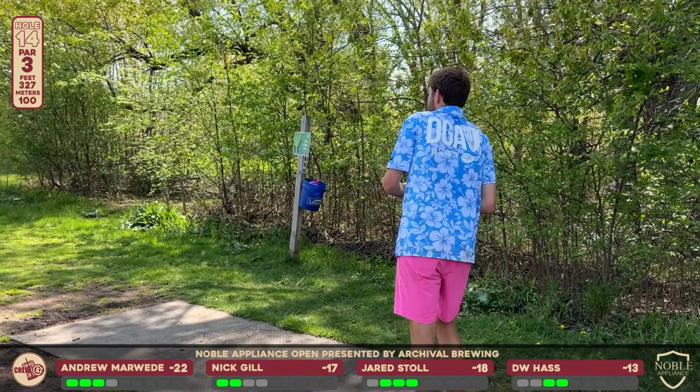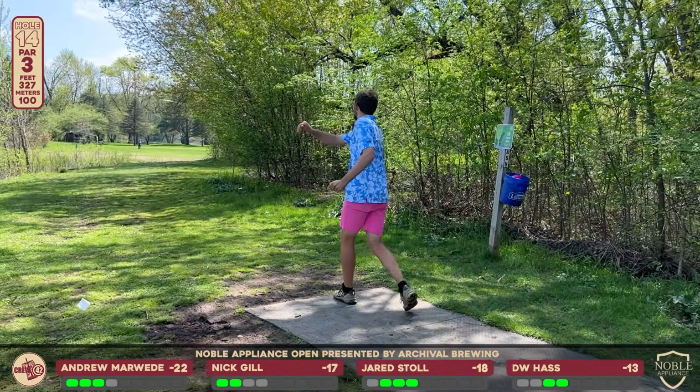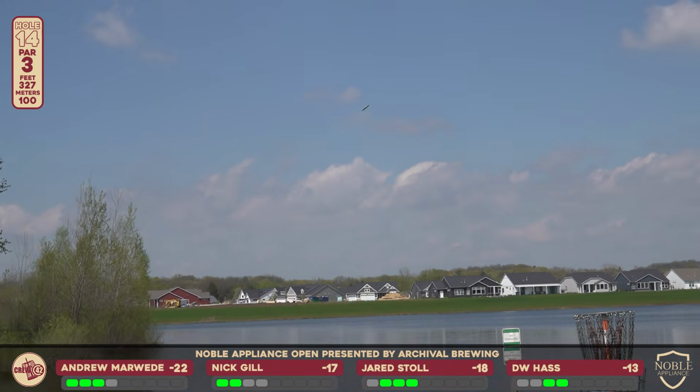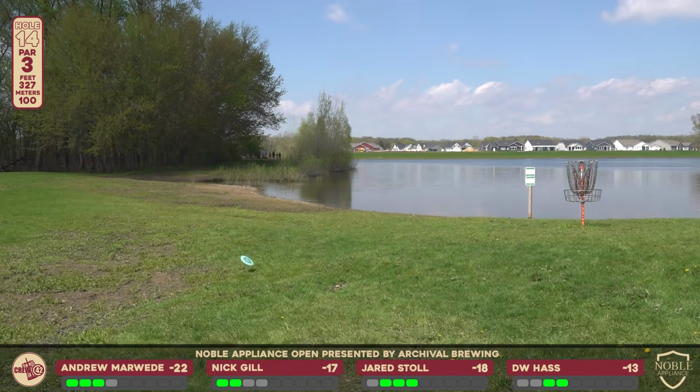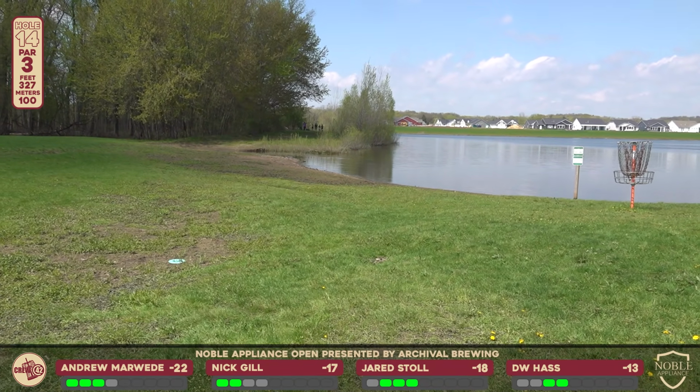Marwede with the, I was about to say the wrong way. Hellfire for sure. I forget what that plastic is called. I think it's like PL Line. Yep, I think that's what it's called. I think you're right. And it's a little more beat in. Yep. And that's not a terrible spot.